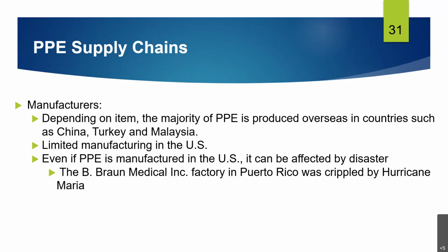And even if PPE is manufactured in the U.S., I think a lot of people, when Hurricane Maria hit Puerto Rico, there was a lot of medical material being manufactured in Puerto Rico, and that was one of the sources of the saline shortage of the year after Maria, although previously there had been shortages, and I think of saline, and then I think most people are aware of the shortages of doxycycline and things like that in the past, where it skyrocketed in price around 2011, went up by like 1,000% in price.